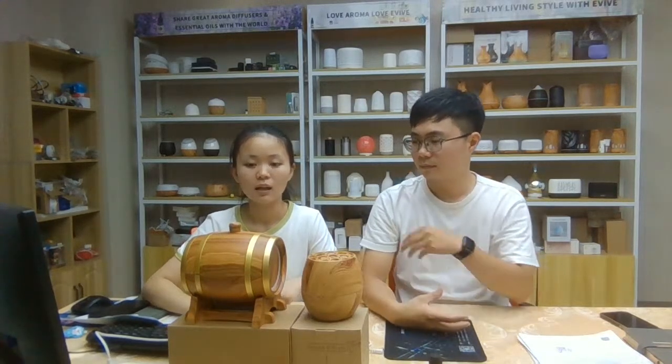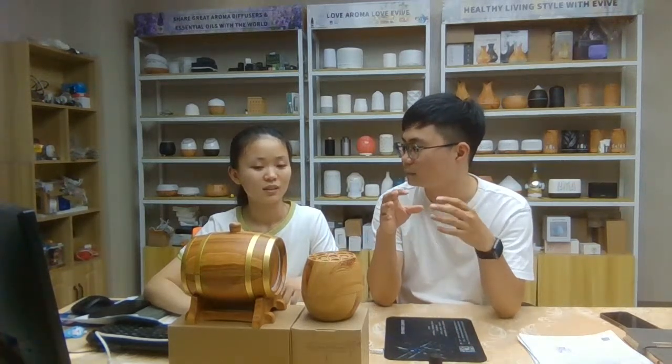Our plastic aroma diffusers come in a variety of shapes. You can see these two have different shapes. We can also customize the color as you want according to the printing color. Not only the printing color, we can also customize the material color for the plastic, for the ABS or the PP. We have yellow, green, and dark colors to choose from.